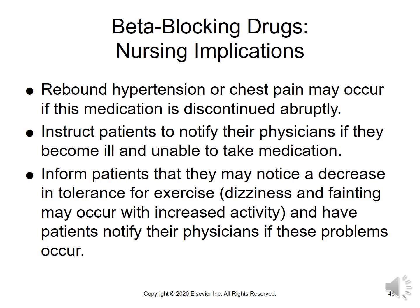So, implications, what do we give these things for? Rebound hypertension or chest pain may occur if this medication is discontinued abruptly. Instruct the patients to notify their physicians if they become ill and unable to take the medication. Inform patients that they may notice a decrease in tolerance for exercise. Dizziness and fainting may occur with increased activity, and patients should notify their physician if these problems do occur.